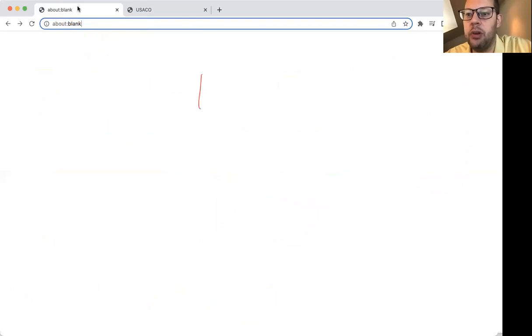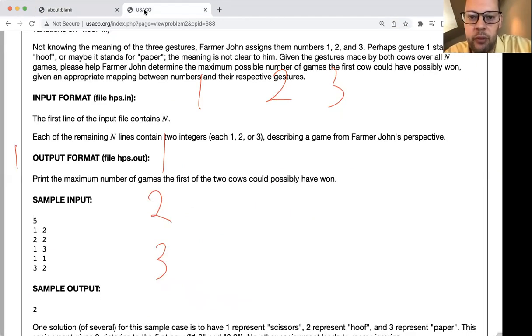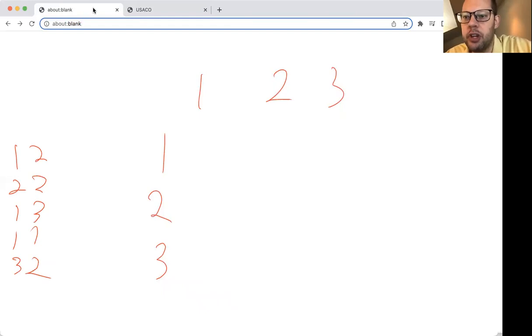There's another way to do this. If we were to say 1, 2, 3 for each cow playing 1, 2, or 3, and then 1, 2, 3 for each cow playing 1, 2, or 3. Let me write down these numbers again. I have 1 to 2, 2 to 2, 1 to 3, 1 to 1, 3 to 2. Another way you could do this is you could make a 3x3 grid that represents cow A. What did cow A play? Actually, A should probably be on the row. And then cow B would be on the column.